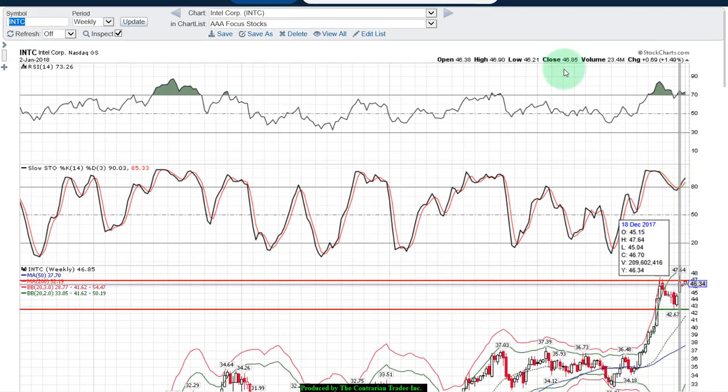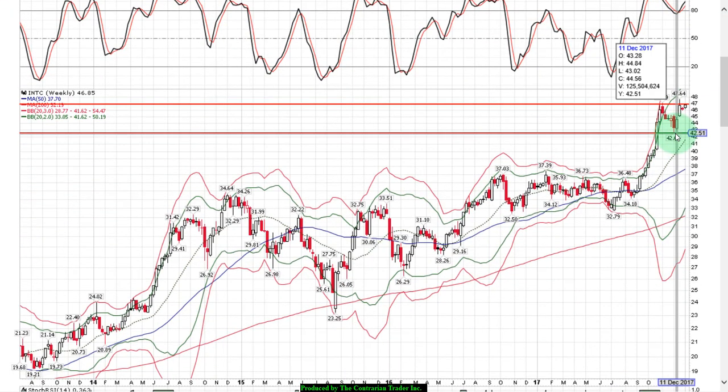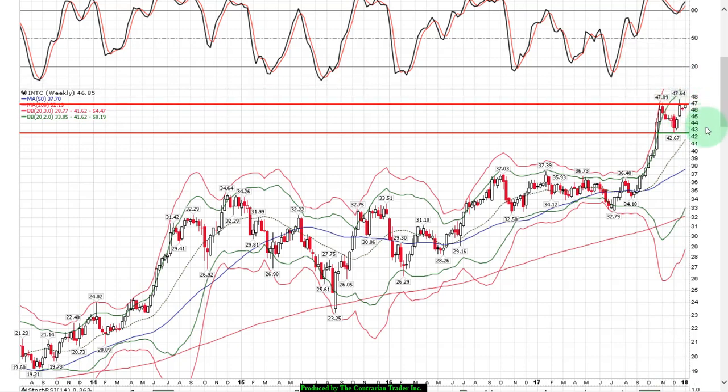Where did we close yesterday? 46.85. So the chart is setting up nicely here, but the week isn't over. Remember, this is a weekly chart. We don't know whether or not this chart's going to look this good or better or worse until the end of business on Friday. We have 4 trading days left to go. A lot can happen. So right now we're leaning into resistance.